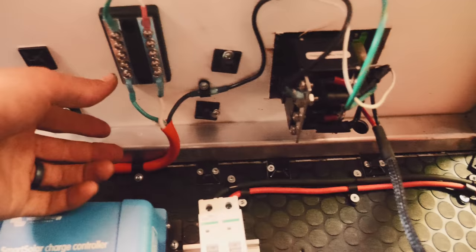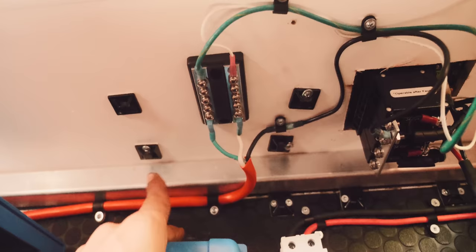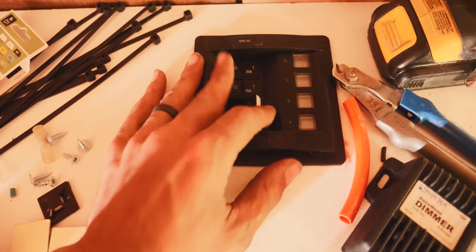And then right underneath here, this is the underside of my breaker distribution. And this is the section where I can break out both ground and neutral. So all my neutral connections will come and meet here. And this lead right here goes down to the inverter, which is right here. This control panel will eventually be in the bottom of a cabinet here. We've got four breakers that we're working with.